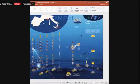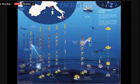So this is a kind of artistic image of the KM3NeT telescope. In fact, it's located in two places. We have one part of the detector offshore from Toulon in the south of France, and another detector offshore from Sicily, where you're getting the live feed from the LNS lab.